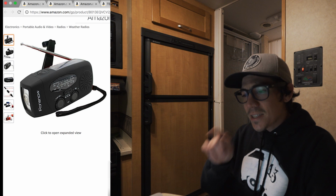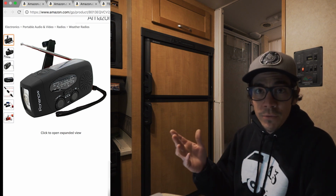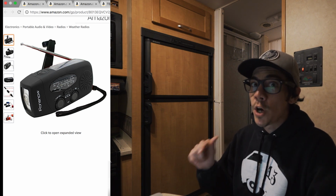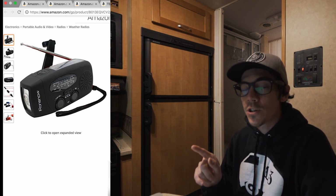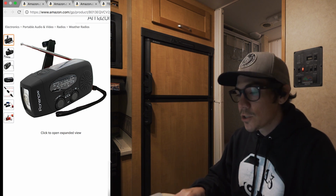And the cool thing about this is it has a flashlight on it, which could be useful in an emergency. Always have a really good flashlight. That's one thing I left out of this list that you should add, is a good flashlight, hopefully a rechargeable one, USB, so you can charge it in your van and always have a full charge.